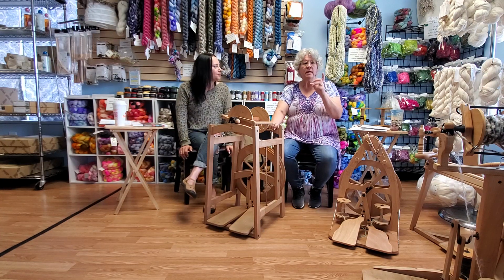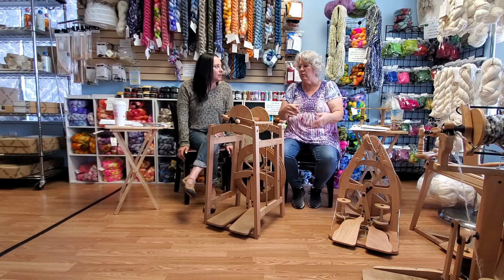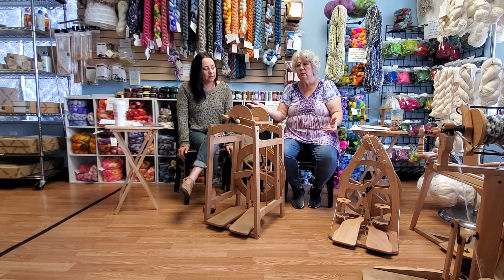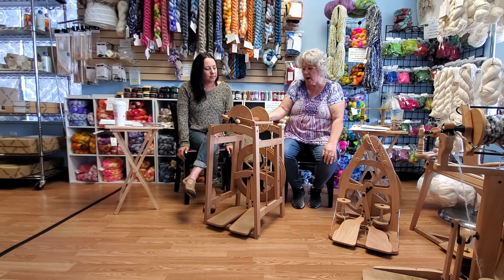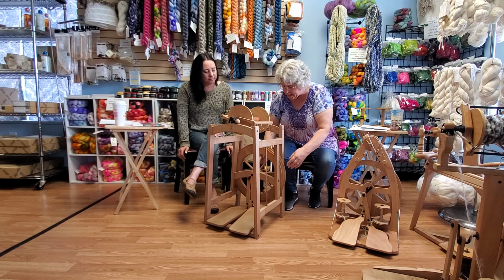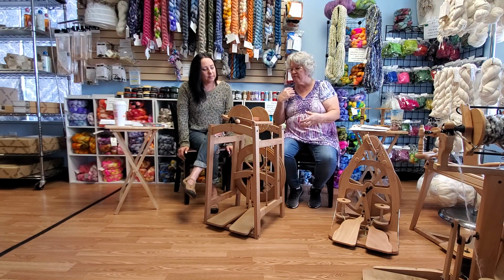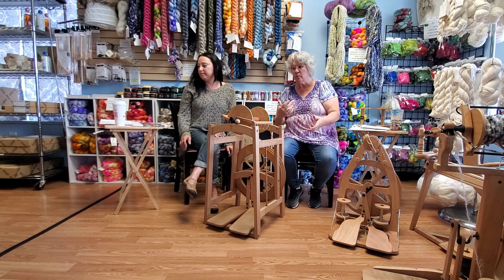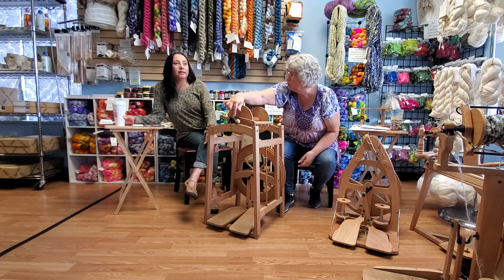But maintenance, oil it. And they suggest every 2 or 3 times. When it starts to drag, oil it. Oil under your bobbin. That's the thing that spins around the metal rod. Oil here, oil down here, oil where it moves. If you have metal, you have to oil it. You have to oil under this piece too. Oh, heck yeah, you do.